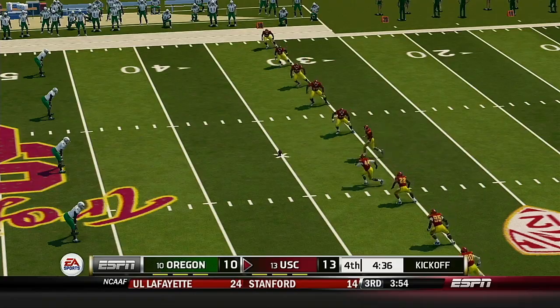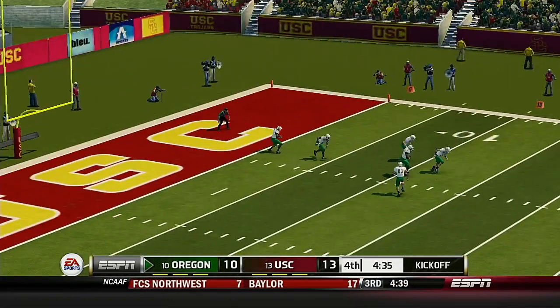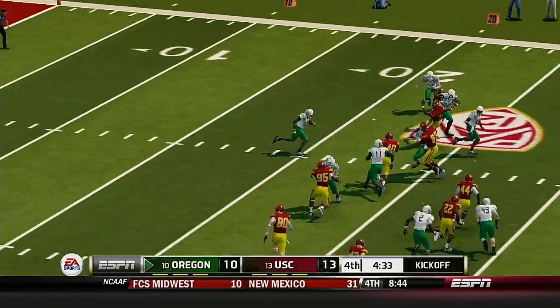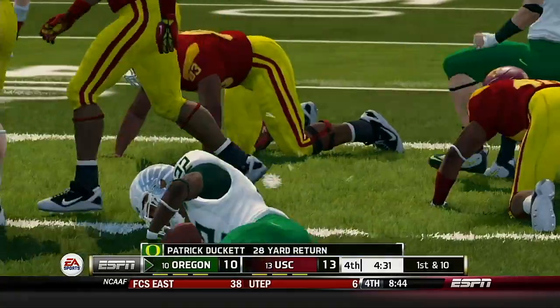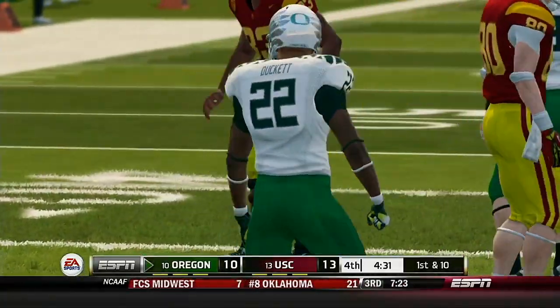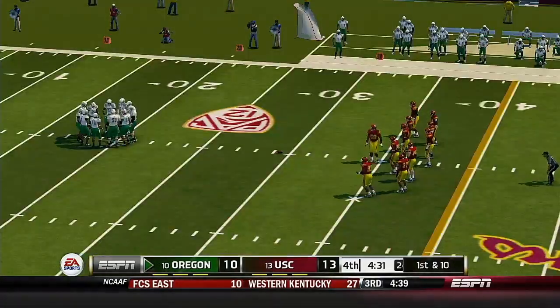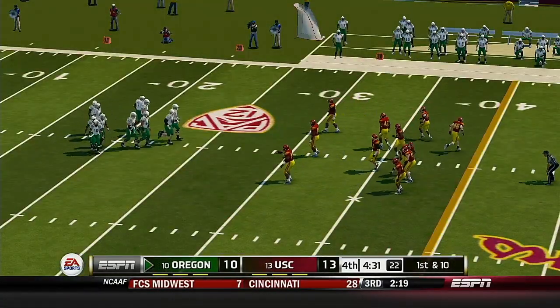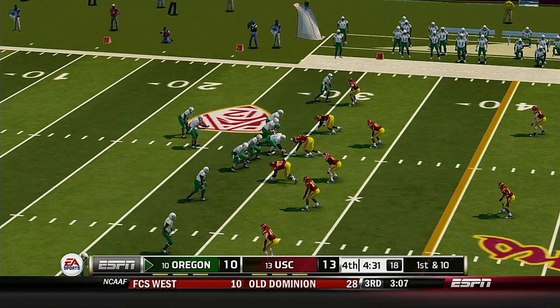Davis, ready to kick. It's fielded at the two. And he's tackled at the 29-yard line. This is a pretty crucial series right here. With things being so tight, your best players have to step it up on both sides of the ball.